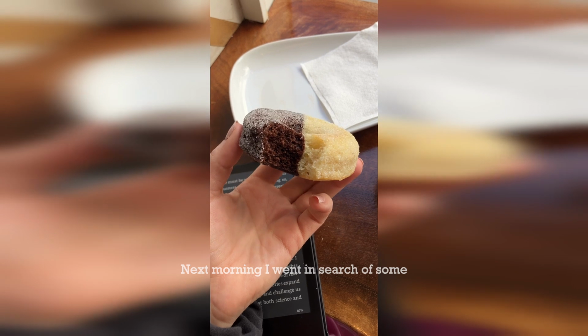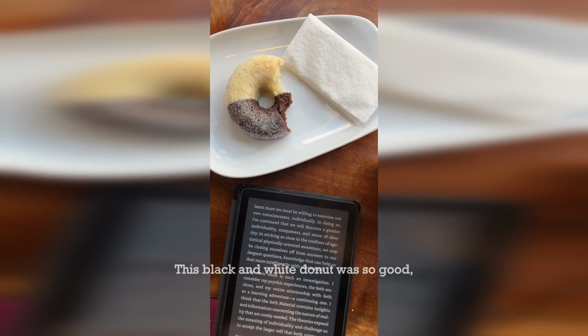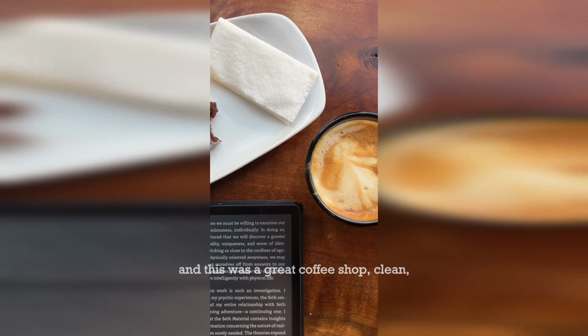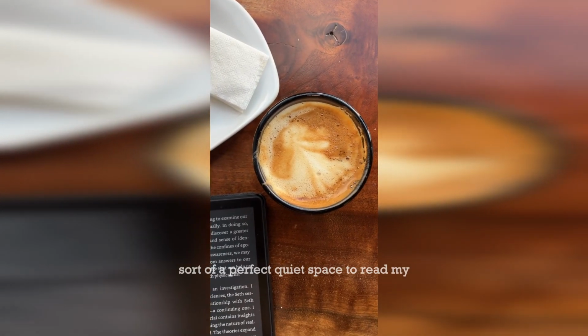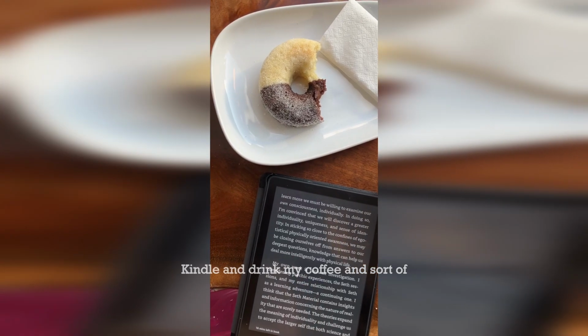Next morning, I went in search of some coffee, and I stumbled upon Sakrid Coffee. This black and white donut was so good, and this was a great coffee shop. Clean, minimalist aesthetic, sort of a perfect quiet space to read my Kindle and drink my coffee and sort of slide into the day.